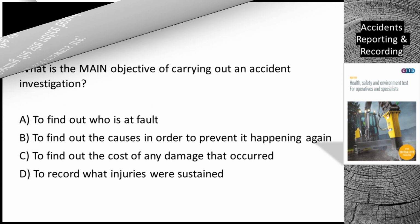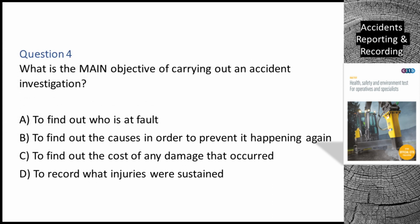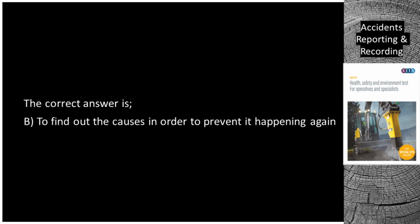Question 4. What is the main objective of carrying out an accident investigation? A. To find out who is at fault. B. To find out the causes in order to prevent it happening again. C. To find out the cost of any damage that occurred. D. To record what injuries were sustained. The correct answer is B. To find out the causes in order to prevent it happening again.